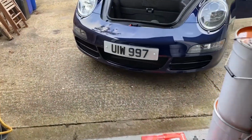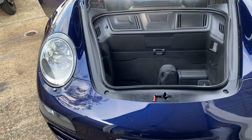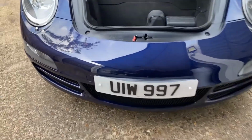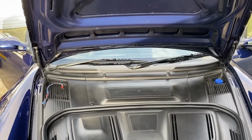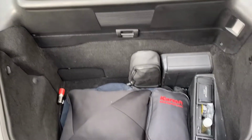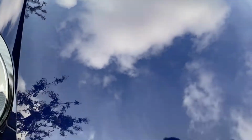Righty ho, here we go. Giving her a bit of a buff up actually, the first time I've really done it, but it's come up really nice. I've got a nice dink there from a stone. I do remember on my Cornwall trip, a stone hit the windscreen, and I'm just wondering whether it came off of that and hit the screen afterwards. But I got a nice little clean up. Got my software there just in case I need it, but that's that.